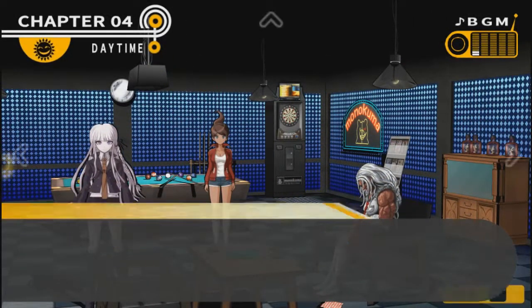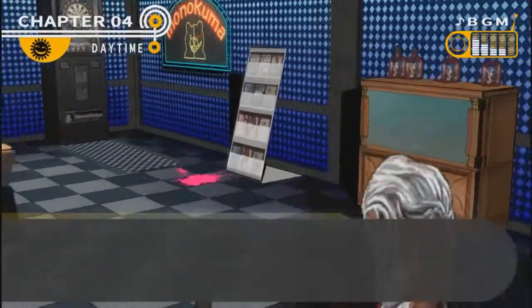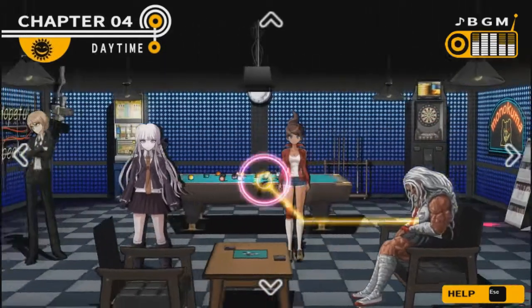I need to examine the crime scene as much as possible. Okay, maybe the magazine rack. The same shelf full of magazines, there's all different kinds of magazines. Okay, never mind.